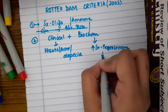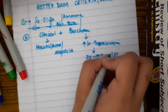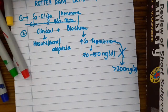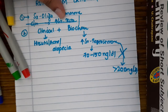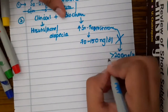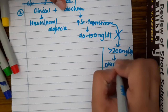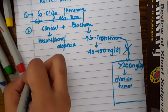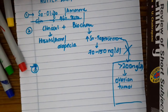Actually, serum testosterone levels should be between 70 to 150 nanogram per deciliter. These should not be more than 200 nanogram per deciliter. If the serum testosterone levels are more than 200 nanogram per deciliter, then we do not consider polycystic ovarian disease. Then what do we consider? If serum testosterone levels are more than 200 nanogram per deciliter, then we will consider the presence of an ovarian tumor rather than polycystic ovarian disease. So in polycystic ovarian disease, serum testosterone should be between 70 to 150 nanogram per deciliter.